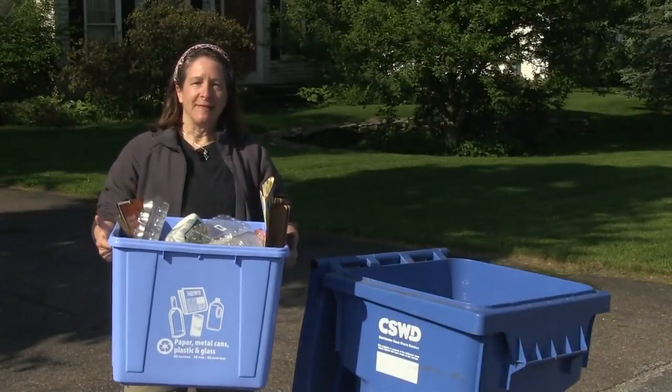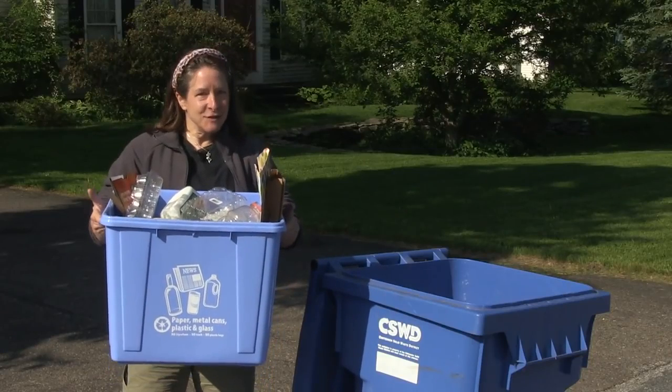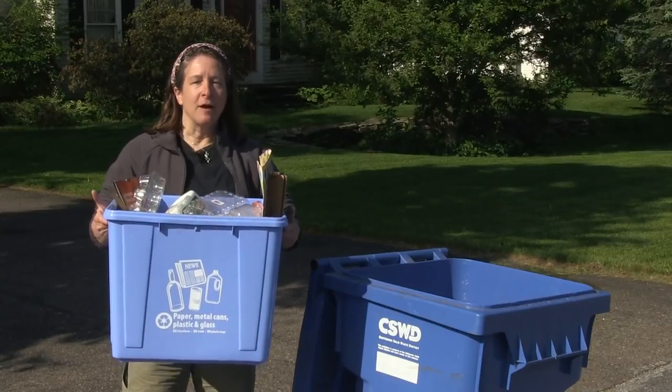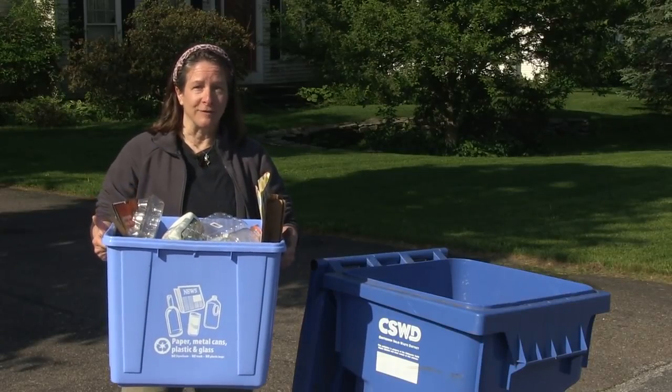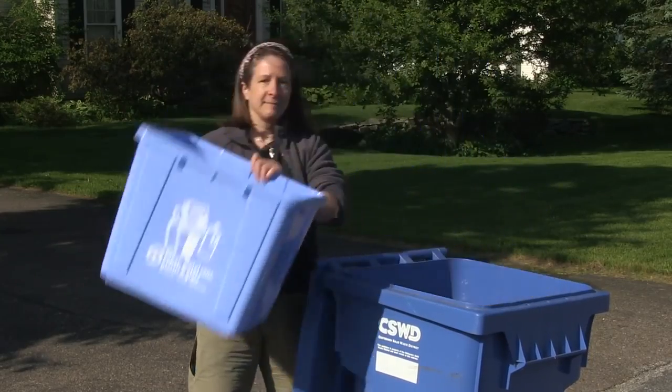Your blue bin. Think it's just another place to put your household waste? Think again. The things you put in this blue bin are actually valuable resources that are about to embark on an amazing journey we call recycling. This plastic bottle, when it falls into the bin, it's about to take a magic carpet ride to a new life. It could become another bottle or something like this fleece.